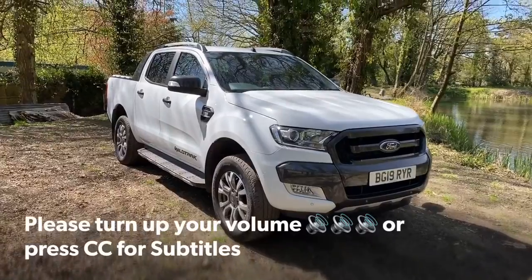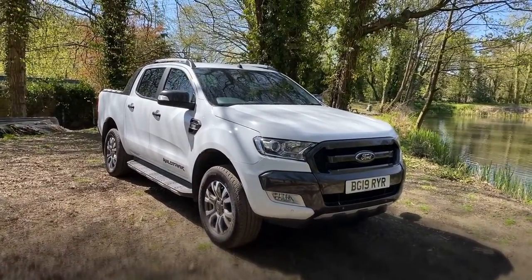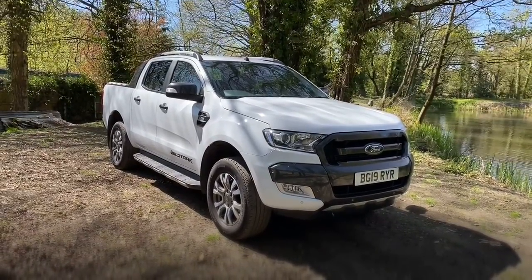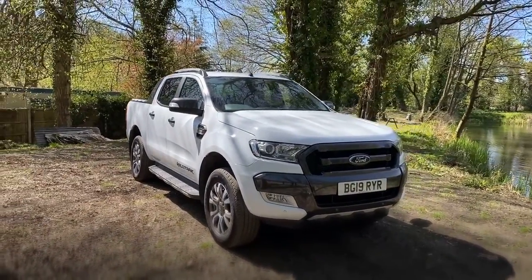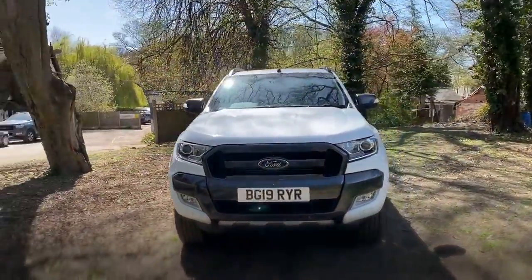My name's James and today I'm going to be doing a walk around video of this 2019 Ford Ranger 3.2 TDCI 200 brake horsepower Wildtrak Auto. It's done just 9,000 miles and it's got the remaining amount of manufacturer's warranty, which when new would have been 3 years or 60,000 miles, so lots left.